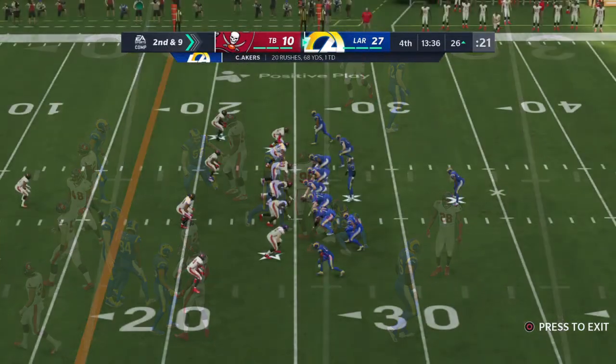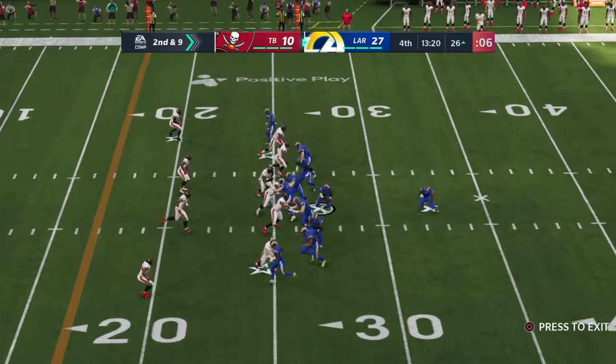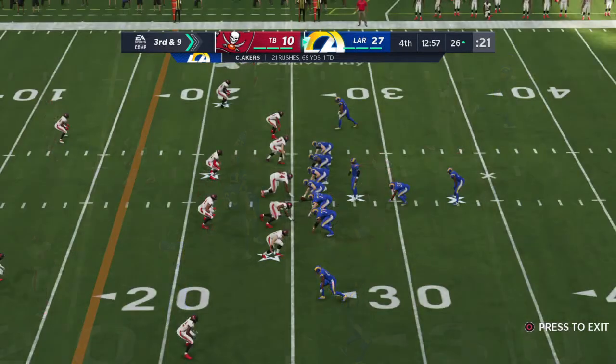This time as he's taken down right around the 26. The run only got a yard. Here's 2nd and 9. 1 yard gain. Brings up second. They'll go again here with Akers. And he's going to be met at the line of scrimmage and taken down.